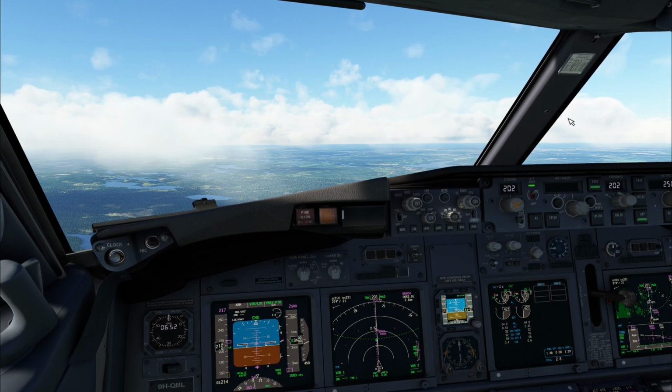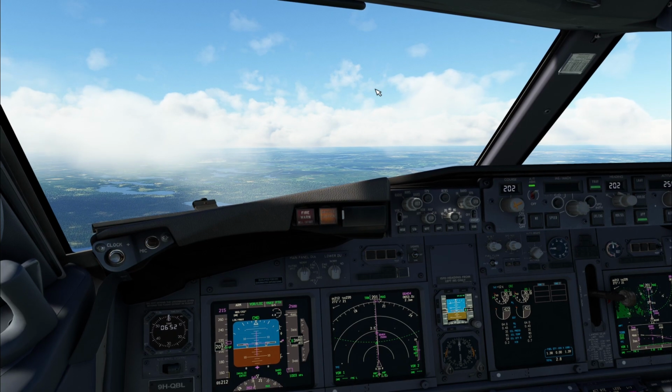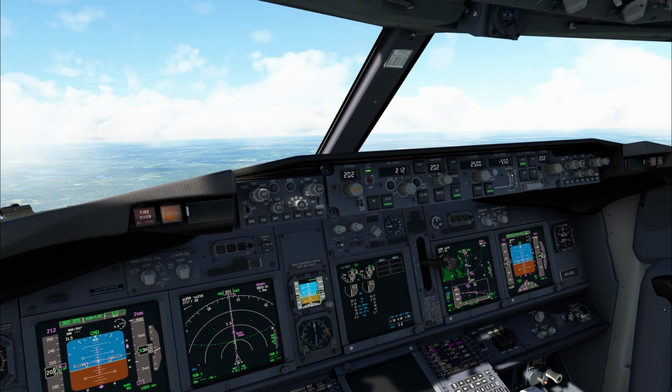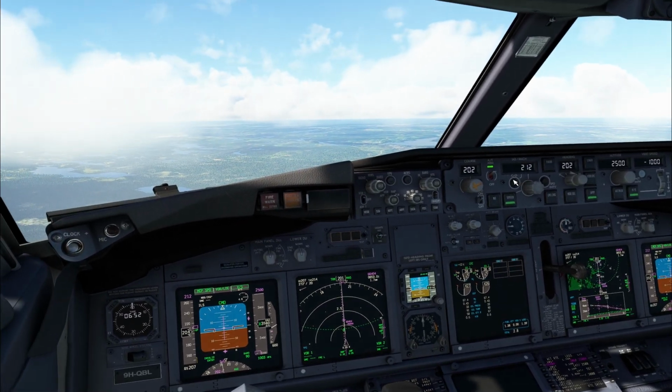Ryanair 44 Romeo Whiskey, fly heading 200, cleared ILS approach at 2500, runway 21. Report established on localizer. Fly heading 200, cleared ILS approach at 2500, runway 21. Report established on localizer, Ryanair 44 Romeo Whiskey.